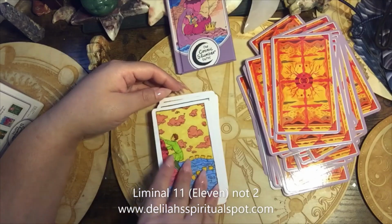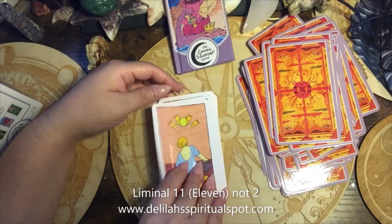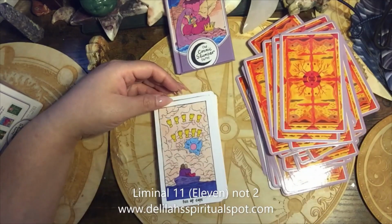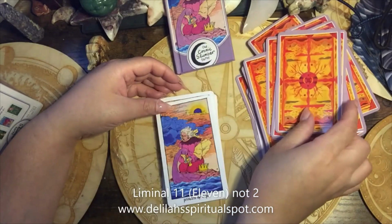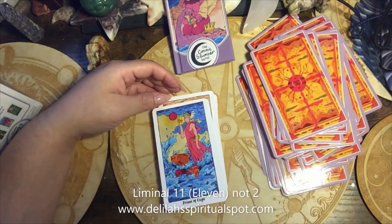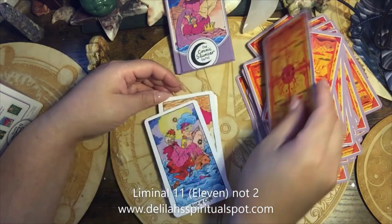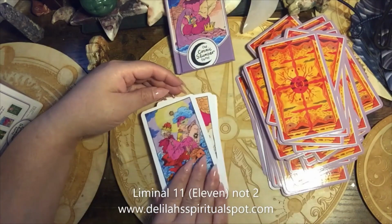The 8 of Cups. The 9 of Cups. The 10 of Cups, love it. The Princess of Cups. The Prince of Cups. Queen of Cups. King of Cups.